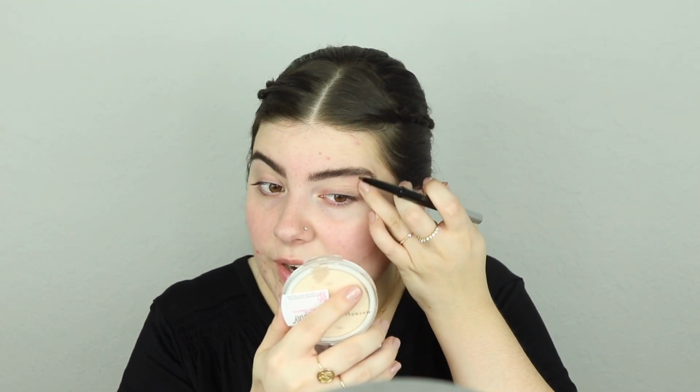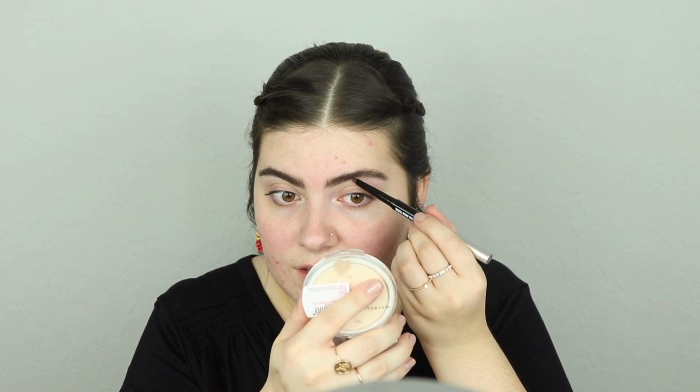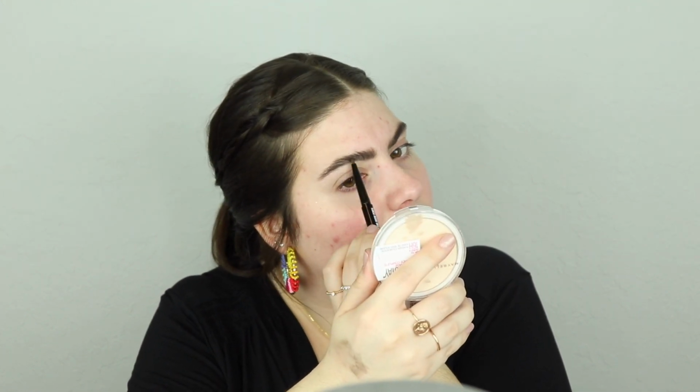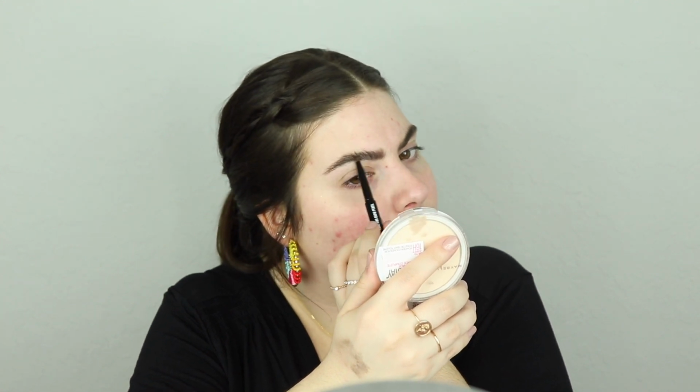Oh, I can already tell you that I do not like this. It is so very waxy, and it's also a completely different color. Okay, I don't think we're gonna get much performance out of this guy. So never mind, we're just not even gonna do anything else to the brows. I would go for this rather than this. This is very waxy, and I don't think it actually dispenses a good amount of product.